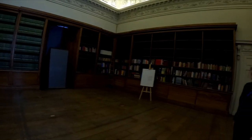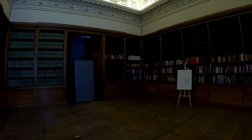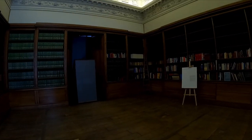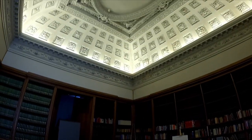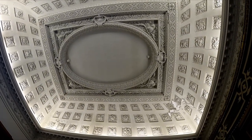The librarian came in '66, I think it was, and she said, "I absolutely love that ceiling, but I'd like some lights in it." So the West Riding put the lights in, and I think that is just such a good idea. It brightens it up, doesn't it? Beautiful. It's called a coffered ceiling.